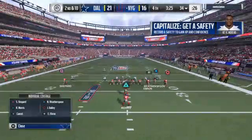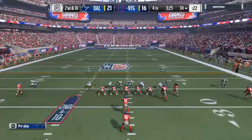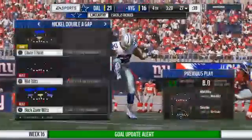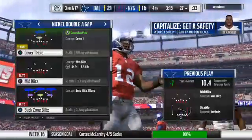Made a terrific play. And the wide out in motion. He'll try again with the arm. Rush coming, and he's taken down. It'll go in the books as a 7-yard loss on the sack, and it's third down.